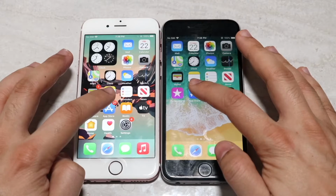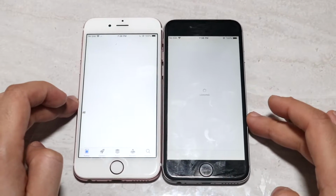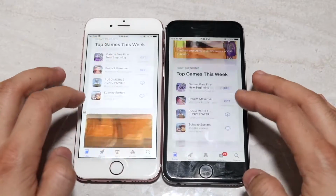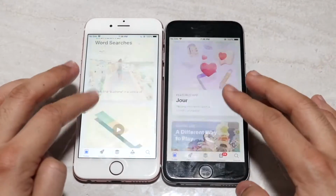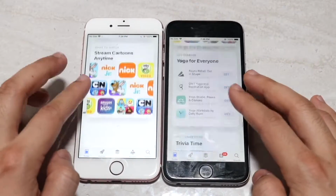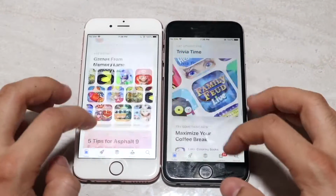Let's do App Store, 3, 2, 1. I need to start doing the speed comparisons like this. This is a much better angle for me. And as you can see, the iPhone 6s is far faster than the iPhone 6 for sure. And as you can see, scrolling through, I'm getting a much smoother experience on the iPhone 6s as well. I mean, look at that. I didn't think there was going to be this big of a difference.